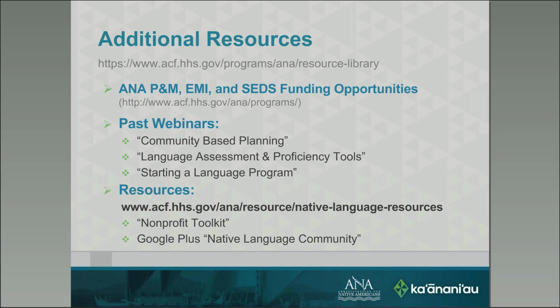In addition to the resources that Mia mentioned, which were the Native Language Project Compendium and the Language Nest Handbook, you can find more language-related resources at the website listed on screen, acf.hhs.gov/ANA/resource/native language resources. You might also want to check out our nonprofit toolkit, which was just recently updated and includes a lot of resources just for managing and starting a nonprofit. And like Mia mentioned, we also operate an online community for native language school administrators or individuals just focused on revitalizing native languages. You can find that in the follow-up email that I'll send.